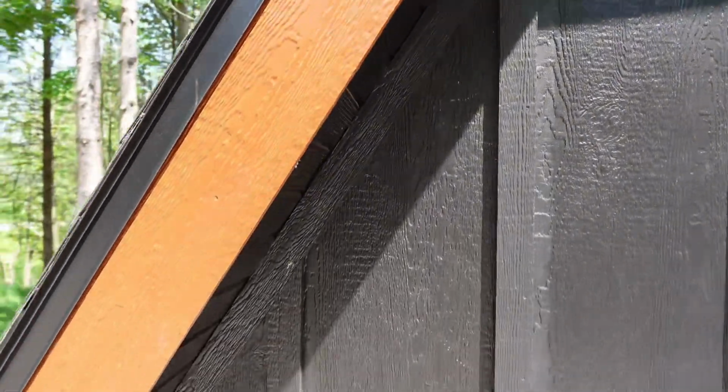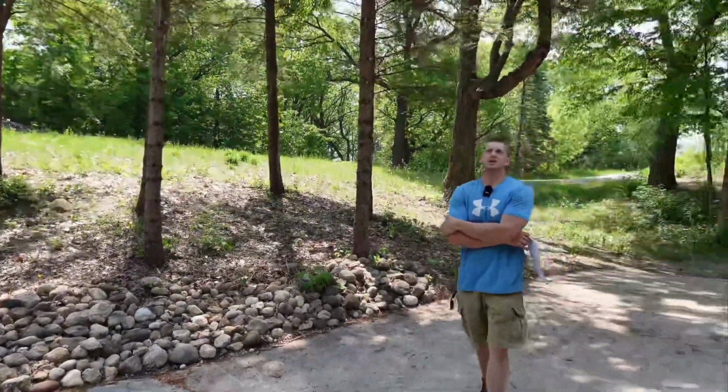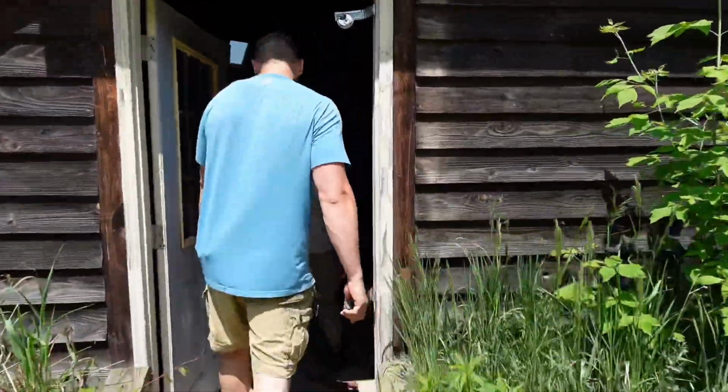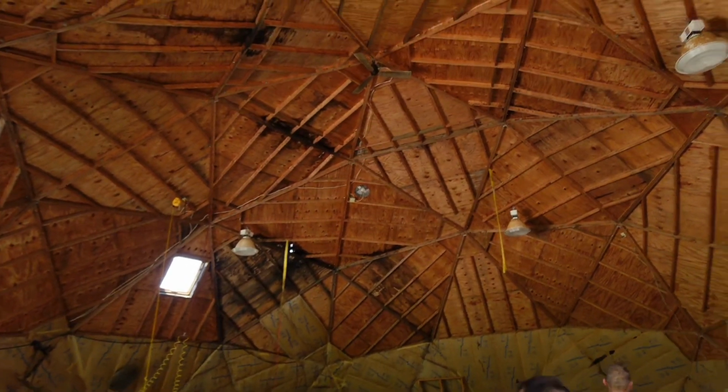So it'll be LP Smart, cool. LP Smart siding, and that's actually LP Smart side fascia that I stained that color. Seriously? You got plenty of the logs there. No. Isn't this crazy? How freaking big it is.